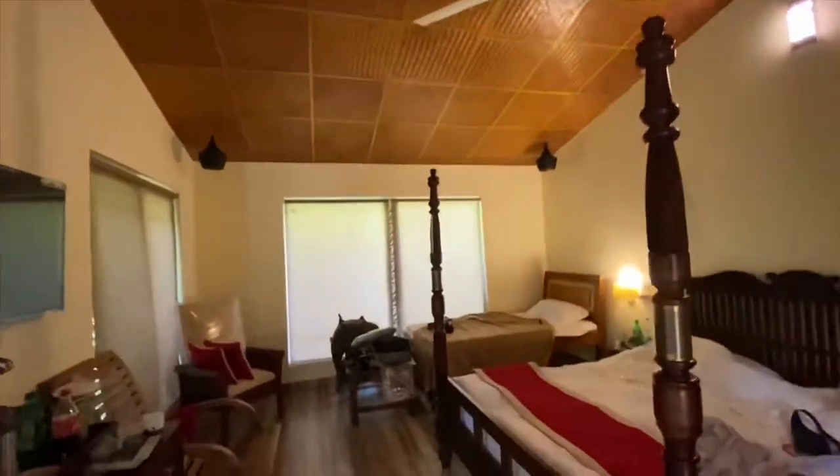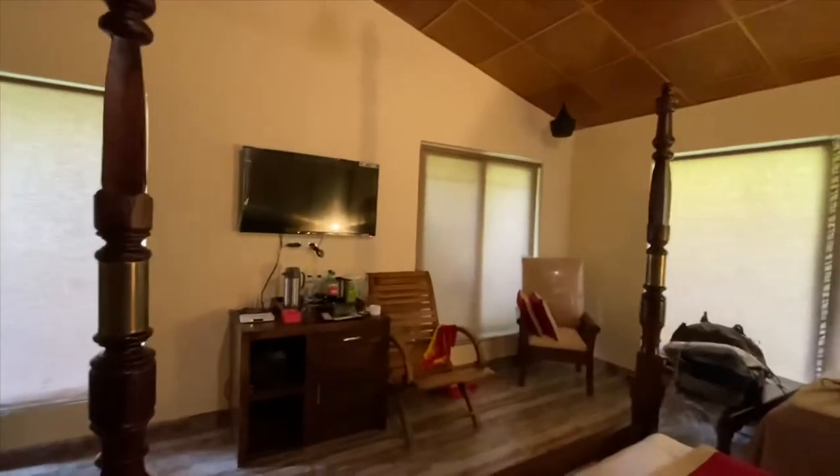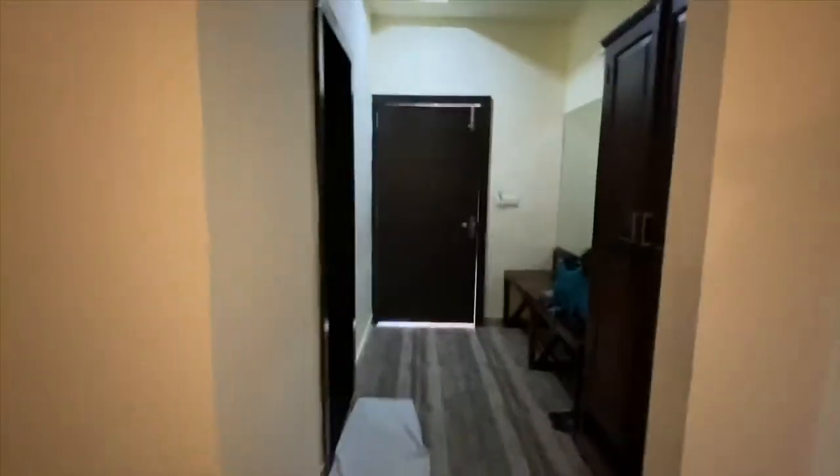This is the room. We have beds, and that's the ceiling, an AC, and there's a little desk over here, and there's the TV entertainment center over there, and the bathroom and all that stuff is over here. It's a really nice, super nice cabin.